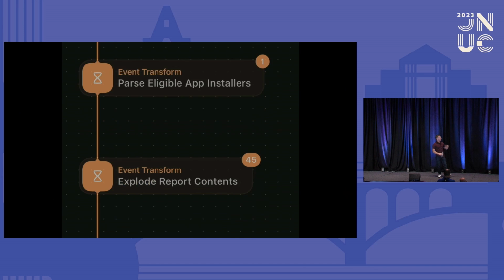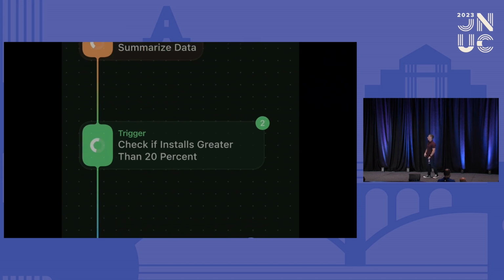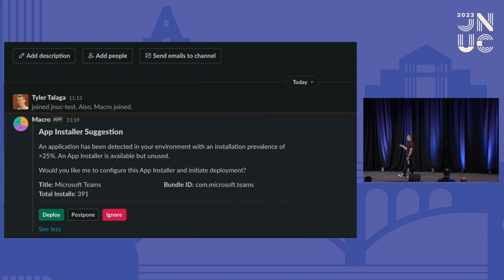So again, we're doing a couple of explodes and implodes there. One is to kind of get all of our bundle IDs, and we use that as our foreign and primary keys, essentially. And we use those to check if it's in any one of the lists that we just talked about. But you can see we received an app installer suggestion in Slack, and there are 3 roads we could take. We could deploy, we could postpone, or we can ignore it.